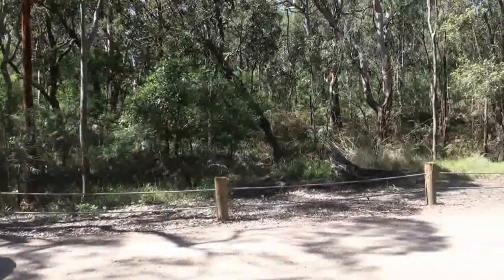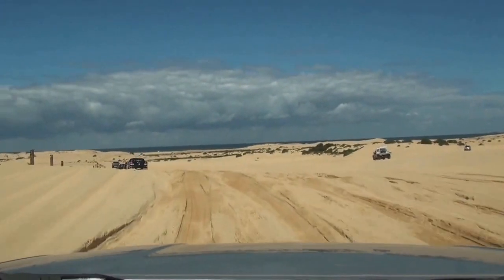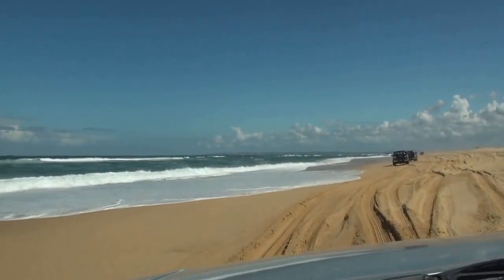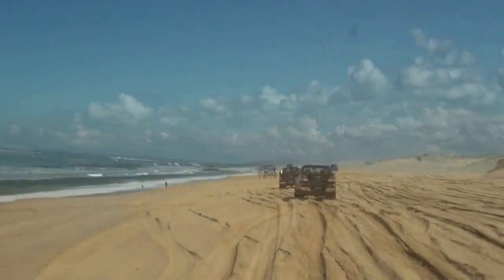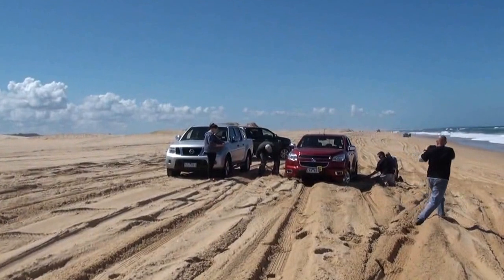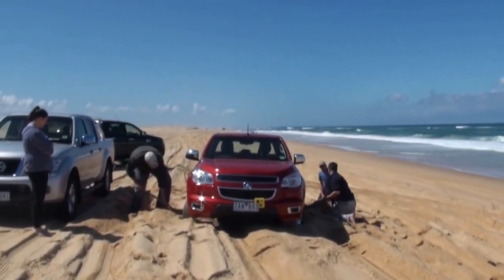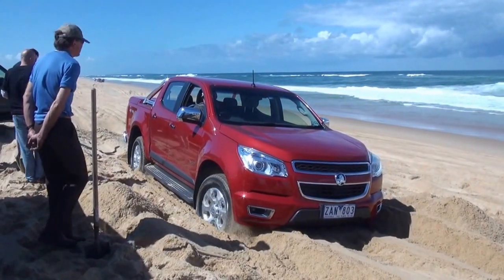Before we actually jumped onto the beach, as usual, we let our tyres down to about 18 psi, which is usually good enough on Stockton Beach. We entered Stockton Beach at the southern end through Lavis Lane, and because it was so windblown, the sand was incredibly soft. Probably the softest I'd seen it in years and years, and sure enough, within 5 minutes of jumping on the beach, one of us had bogged ourselves.